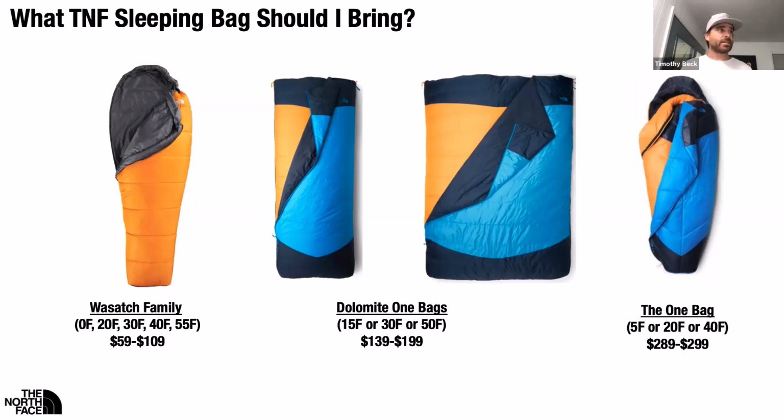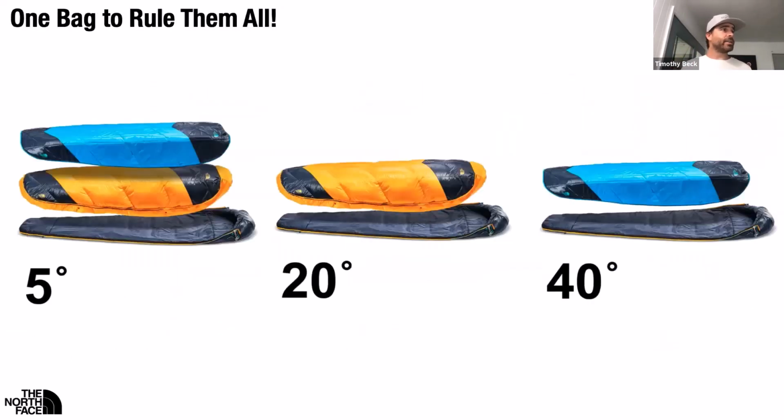And then on this down bag, the one bag, this actually snaps off and has little buttons that you can use like a shawl around the campfire at night. So trying to think of a little bit of versatility in your sleeping bag and your equipment.